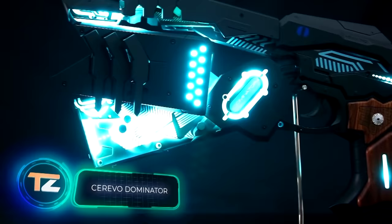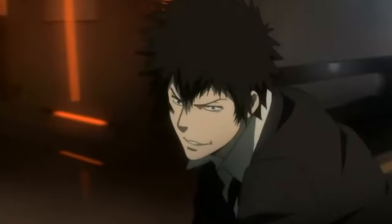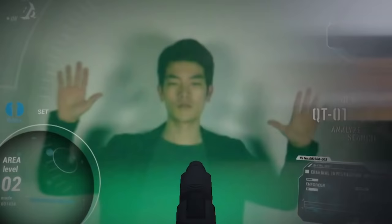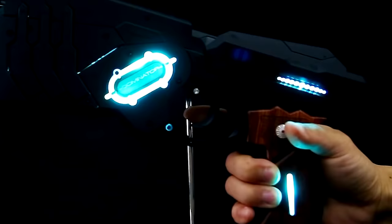Cerevo Dominator. Today, we also have a surprise for anime lovers. We found an exact replica of the gun shown in the Psychopass series. The device was created by the specialists of the Japanese company Cerevo, and will please you with a lot of elaborate details and bright, realistic backlighting. The manufacturer claims that the model has characteristics identical to those of the devices featured in Psychopass.